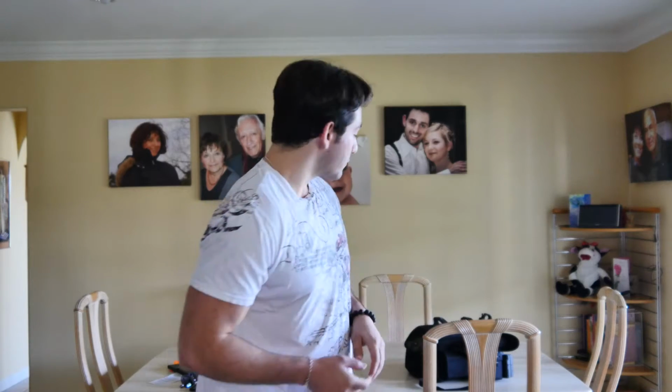So what DSLR camera do I recommend that shoots really well in low light? Well, I use the 5D Mark II. Let's have a look at that camera.